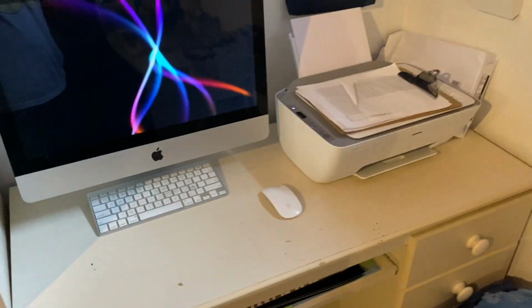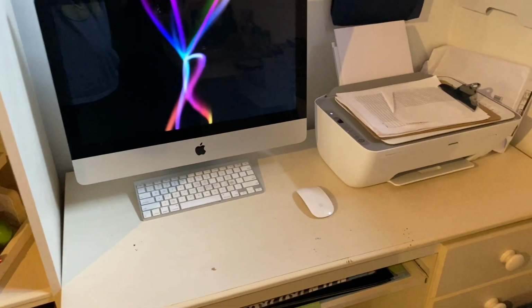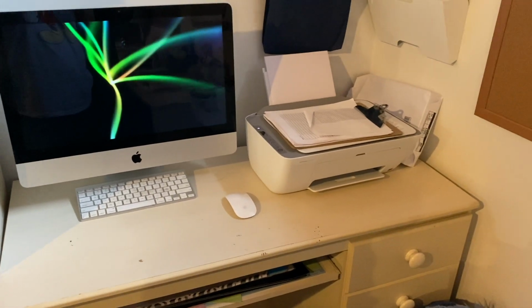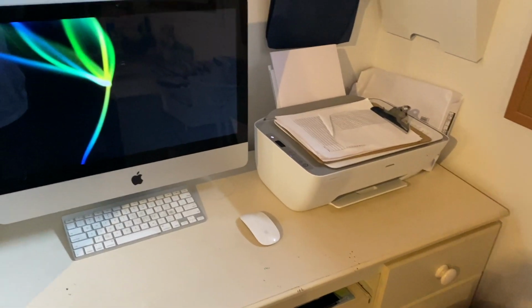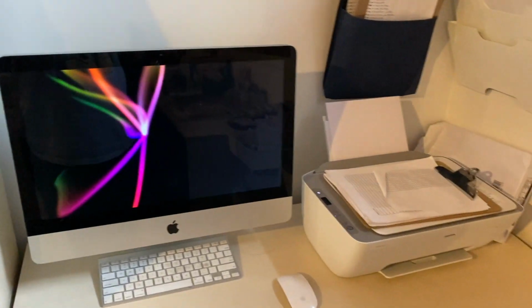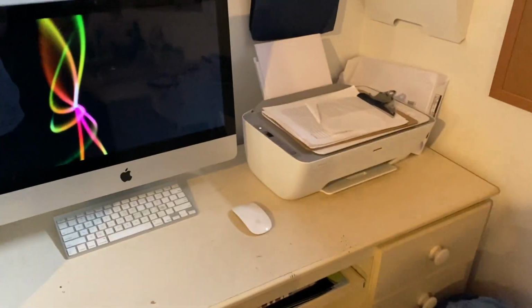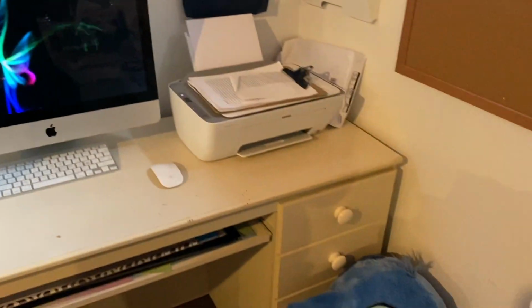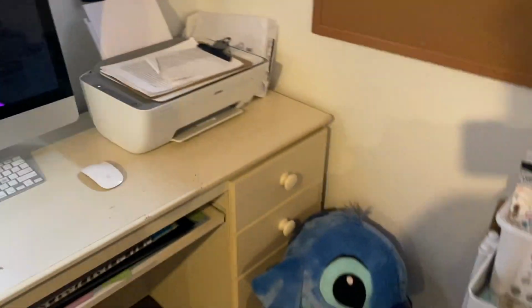Then I have my desktop. This is a very old desktop. The Final Cut Pro version that I'm using right now doesn't really work for it. I was hoping that I could kind of do both, but if I edit something on the other one, I can't open it on this one. I can edit on this one and open it on the other one, but not the other way around. And there's just some extra supplies in there that I need.